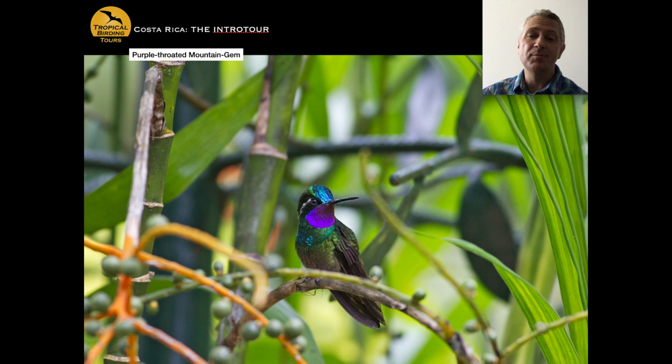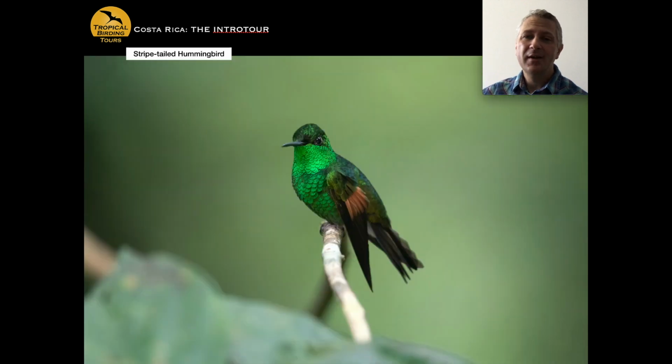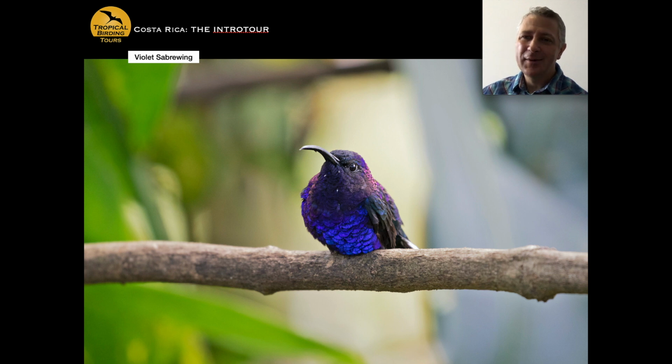They have a hummingbird garden there with birds like this purple-throated mountain-gem, this stripe-throated hummingbird, and this spectacular violet sabrewing. Another regular bird there is actually endemic to the country, called a coppery-headed emerald, and we often also get green hermits there too. So it's a great place to end the tour, this main site of Monte Verde.